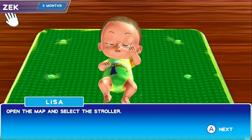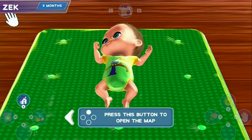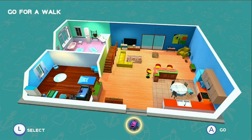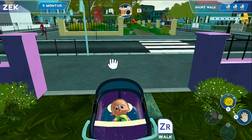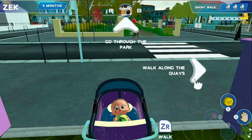Open the map and select the stroller. It's up to you. Going for a walk with your baby is a very important activity. Choose the path you want to take with your baby.